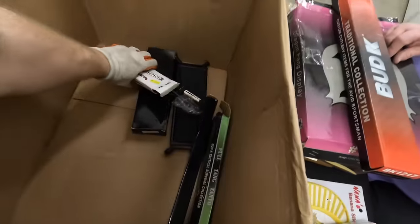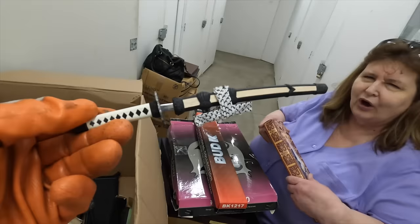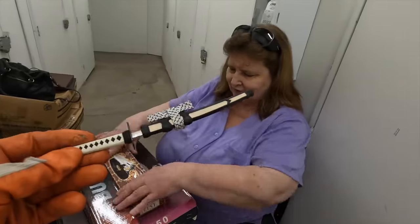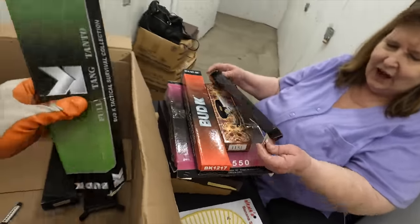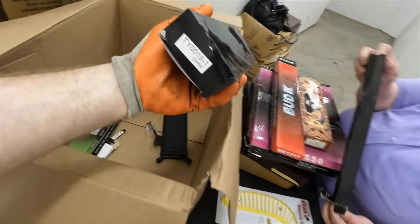Here's some little katanas. I love those. Little tiny katanas. How do you know that's what they are? Oh, because it looks like a katana. I don't know what a katana looks like. Like a Japanese katana. Okay, open that up if you can. I sure can. Oh, I actually love knives. Nothing in that. There's something in there. Something in that one too.